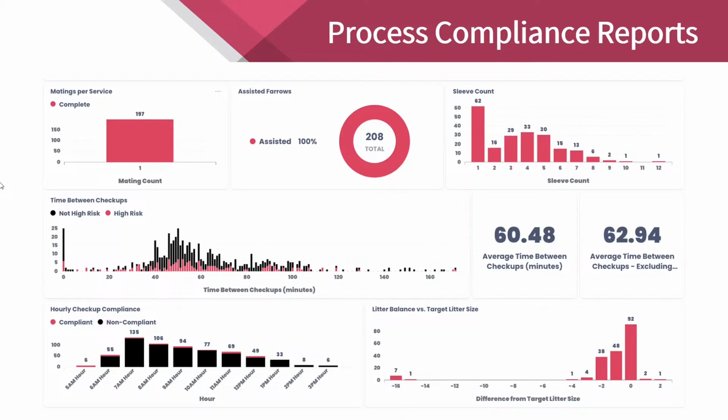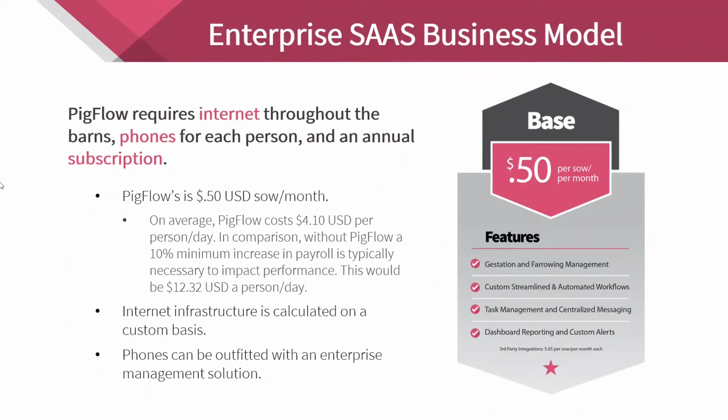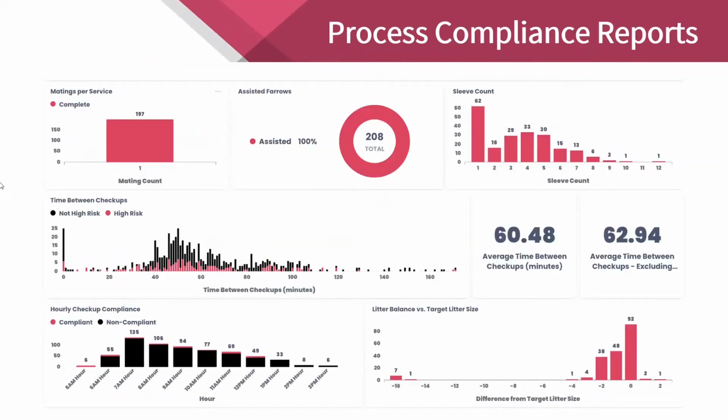And this is an interesting one because I was in a farm the other day, onboarding a farm in Quebec. While we were doing the onboarding and I was walking in the farm with one of the employees, she said that she felt like she wasn't doing the same thing about checking the sows as her coworker, and that they weren't doing the same protocol for sleeving the sows. And I was like, well, that's interesting, we'll see.